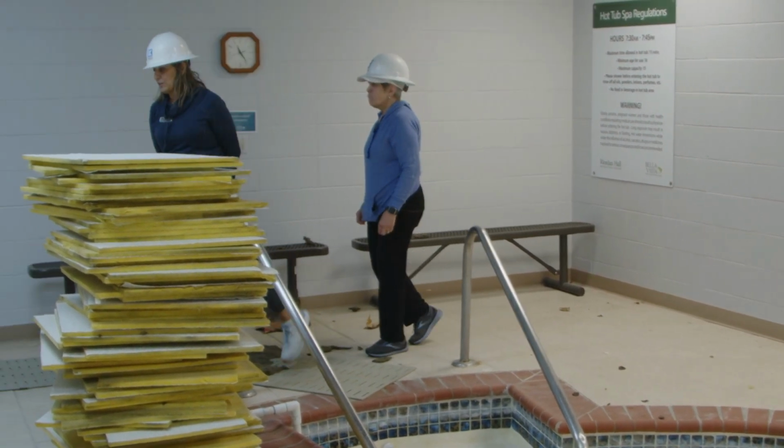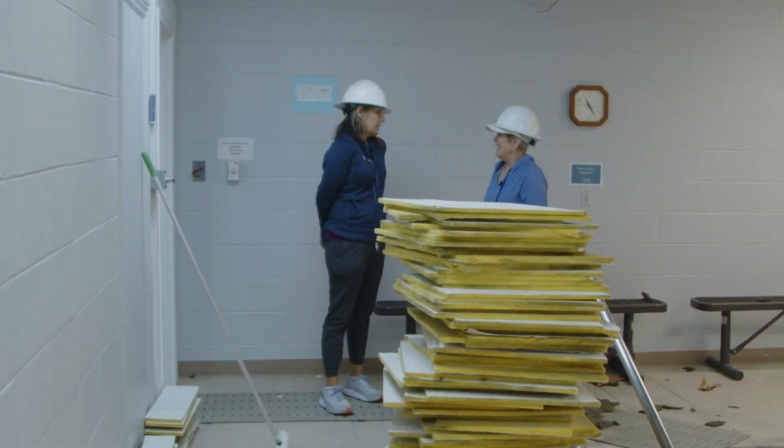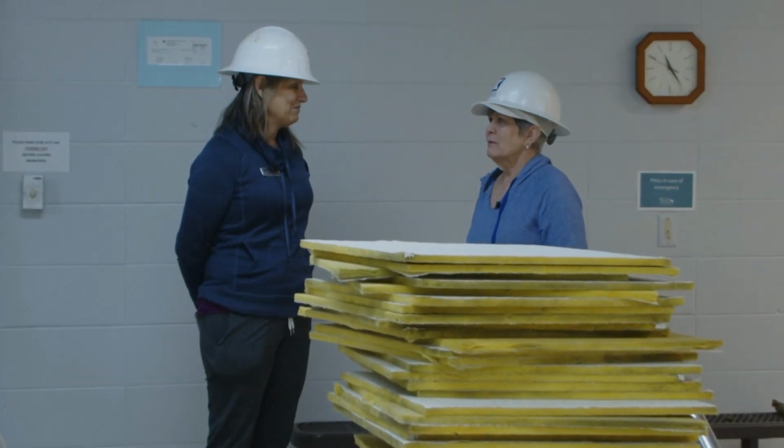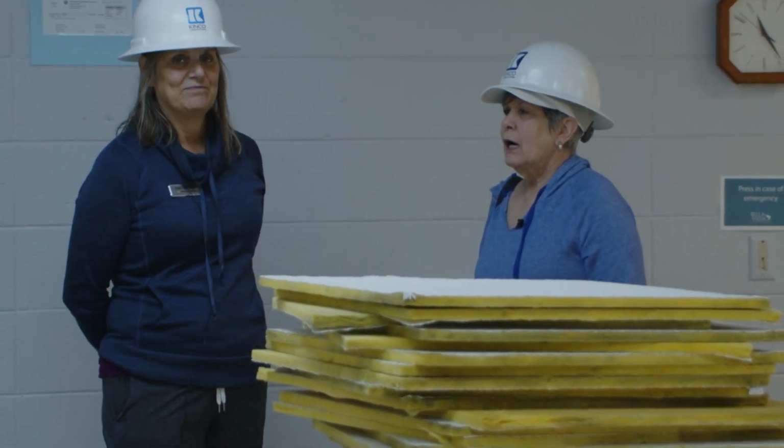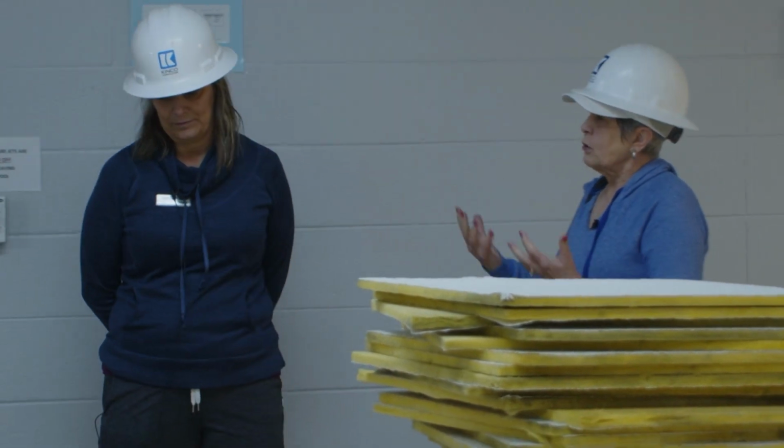I think we're about done for now, unless you want to look at a bunch of old toilets. I think you know what those look like. I do. I really do. So let's walk back out this way and maybe close for today.